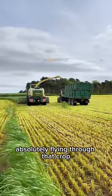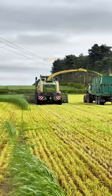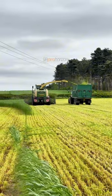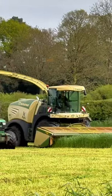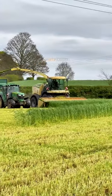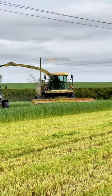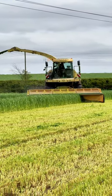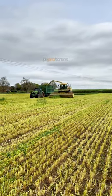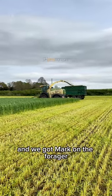Absolutely flying through that crop. And these have got Jersey cows at this dairy. Gorgeous looking cattle. We've got Mark on the forager.